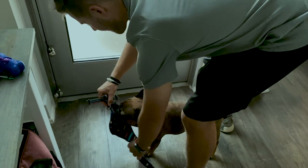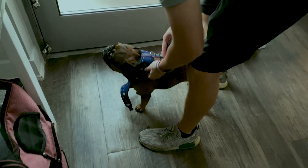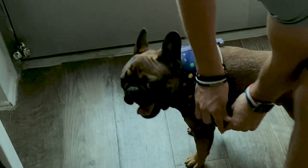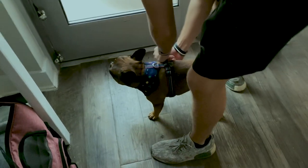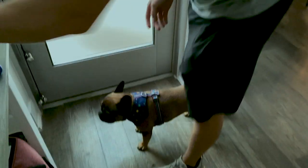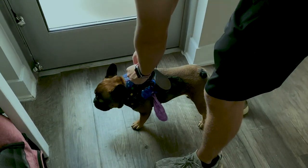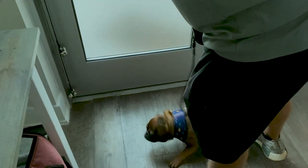Now it's about 6:45 and we're taking him on a little night walk. He goes on a walk during the day in the afternoon, and then closer to 6:45 or 7, we'll take him on another walk because it's cooler outside and it gives him something to do.